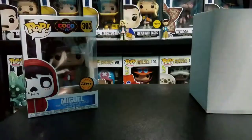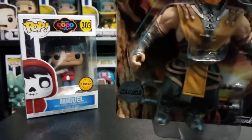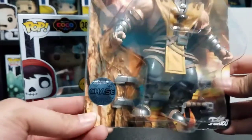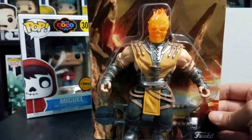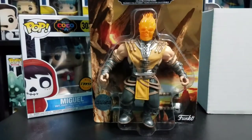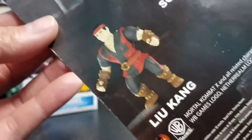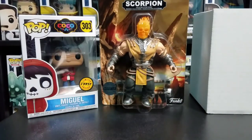And at GameStop, I picked up this bad boy. We got the Scorpion. I don't know what they call these, Funko figures? That's the Chase. I saw the tip of his head when I was going through the left side of the figures there, and I got pretty excited to see him. And yeah, it's a Chase. That's pretty awesome. His box is too big. Well, let's do it sideways. There's Raiden, Liu Kang, Scorpion, Sub-Zero, and Kitana that you could get. So that was a good find as well. Two Chases in one day. That's pretty awesome, I think anyways.